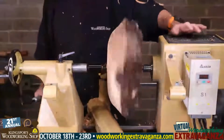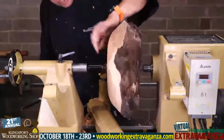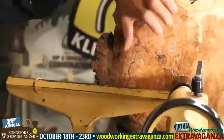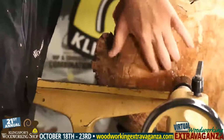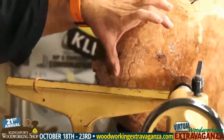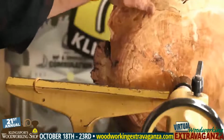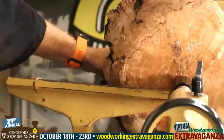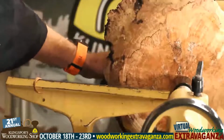Let's see if we got rid of our chainsaw marks, which we did. And it's got a little bit of punk in it. I don't know if you can hear it or not, but it has a little bit of a hollow sound. So after I cut my pin, I'm going to leave it a little large, and then I'm going to put some CA glue in to make it solid. But I'm going to go ahead and leave it right here, and I'm going to start working my way down to have an area for a tenon.